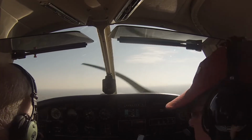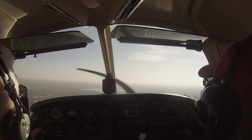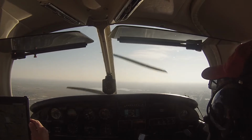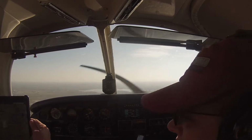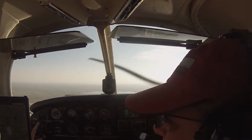From range tower, Seminoles 8341 X-ray, 20 miles southeast, inbound with Oscar, full stop, taxi back. 8341 X-ray, front range tower, right base runway 8 and report crossing. Runway 8 will report.